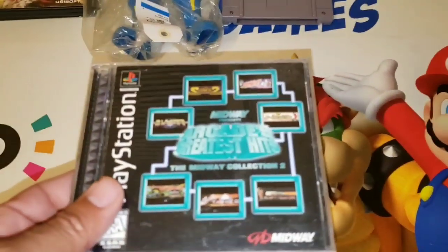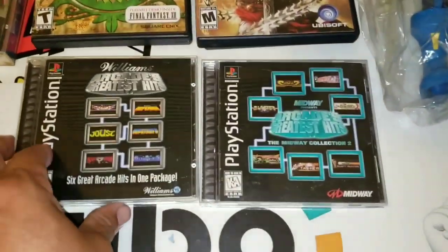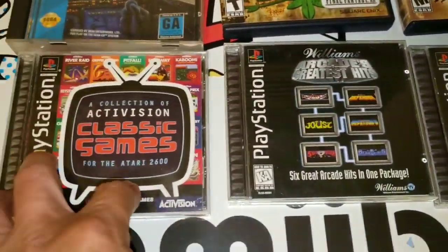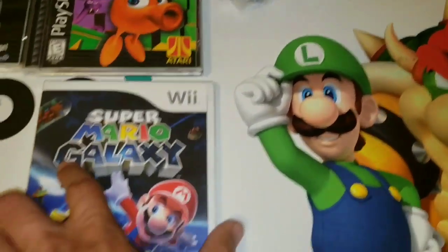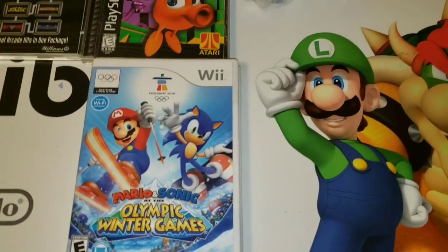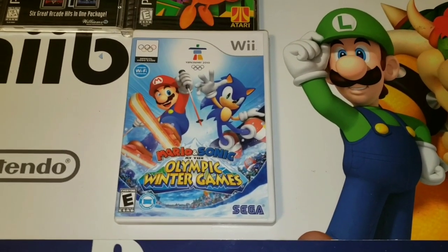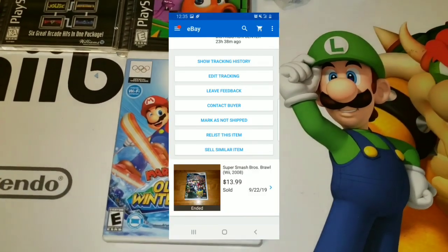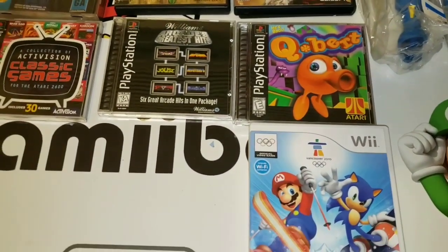I also picked up Midway Arcade Hits, Williams Arcade Greatest Hits, a collection of Activision classic games, Q*bert, Super Mario Galaxy, Mario and Sonic Olympics. I also believe I picked up Wii Sports and Wii Sports Resort. I also picked up Smash Bros, if I am correct. So all that was sold and I made a good amount of money out of it. So all that together was $30 for that one, I believe.